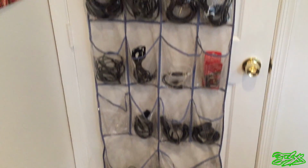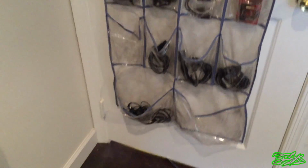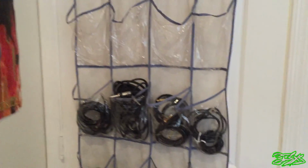So first of all, as you can probably tell, it's a very small little bedroom that I basically just have all, or at least most of my music equipment in. First of all, it's a safe space. I'm using this shoe rack that we're not using anymore to store XLR cables and just other random wires and cables that we might need, so that's pretty handy.